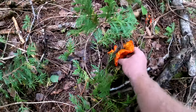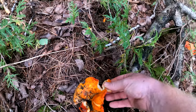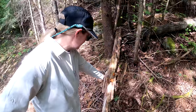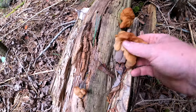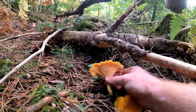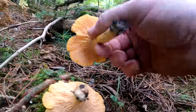It's just starting to come up. No, it's been sitting under there wet. Yeah, unfortunately, totally rotten. So that's unfortunate. What's this fungus called? I don't know what that is. Does anyone know? Some funky looking fungus. Let us know in the comments. What's this? Oh yeah, nice chanterelles here.